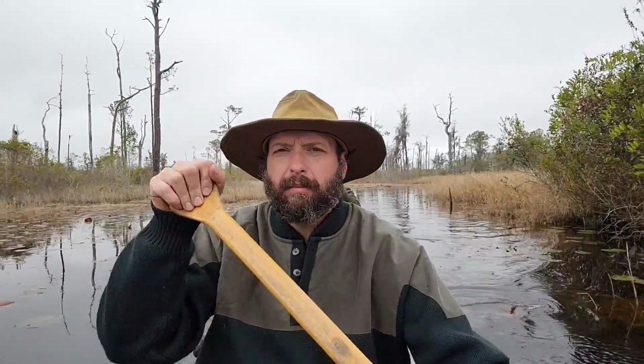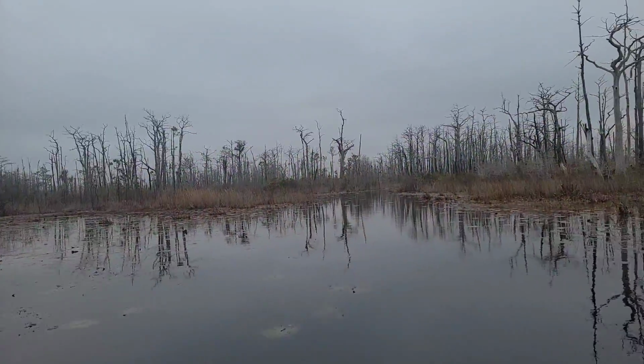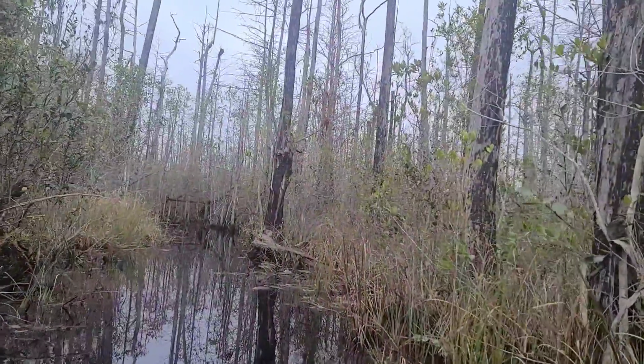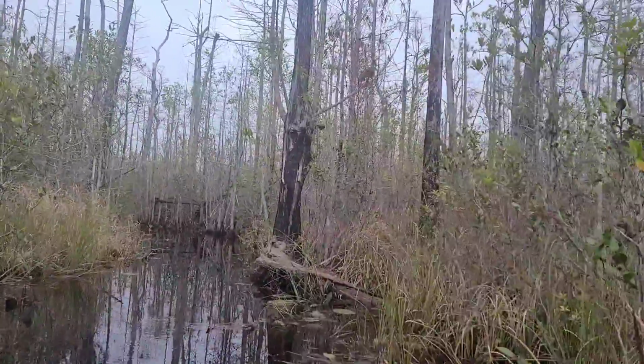And the terrain's changed a little bit. We had a long stretch where we were just real twisty, real tight, in real dense vegetation, real high, couldn't see much. And we were in there for quite a while. Right now you can see there's a lot of high cypress. It looks like there's fires or something through here. We should have about a mile and a half of this, I think, give or take.